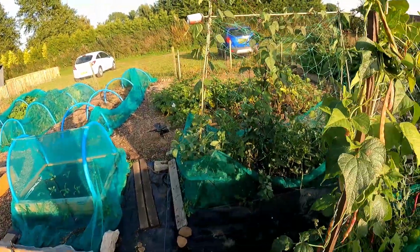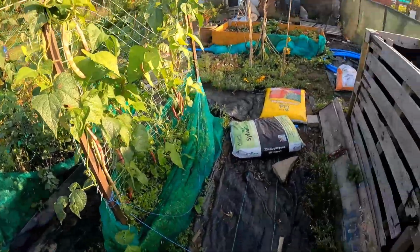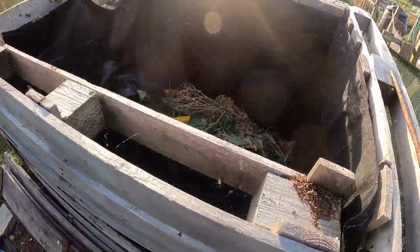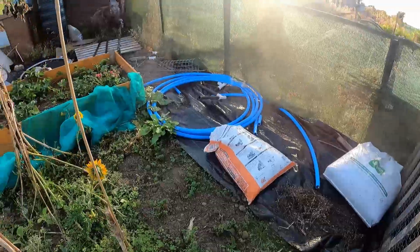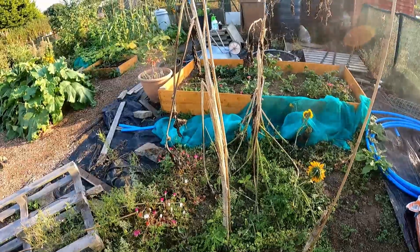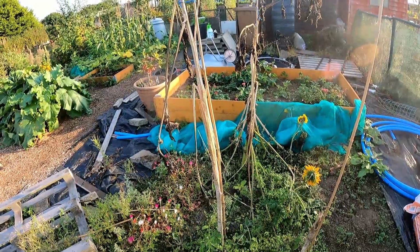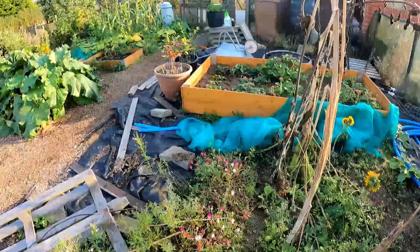That bean frame is going to be extended because we're going to increase the beans and the pea production next year. Quick walk down here. Compost bin, looking a bit messy, not very nice. The dumping ground. The flower bed looks a bit messy. The sunflowers have died. I always just leave them be when they die because the birds come along and eat the seeds out of the head.